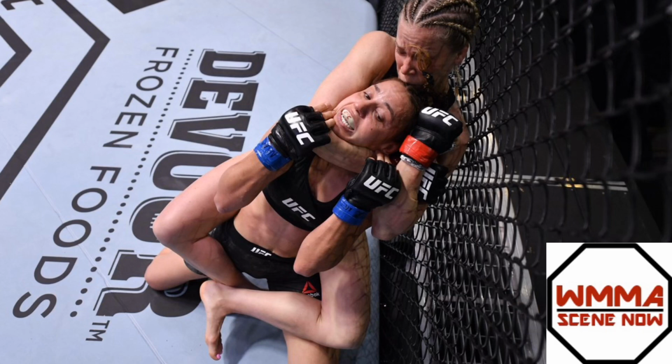And also, when she's on the ground and she's on top and landing ground and pound, she needs to work on separating to land harder ground and pound. If she was landing harder ground and pound, that fight could have ended in the first or second round.